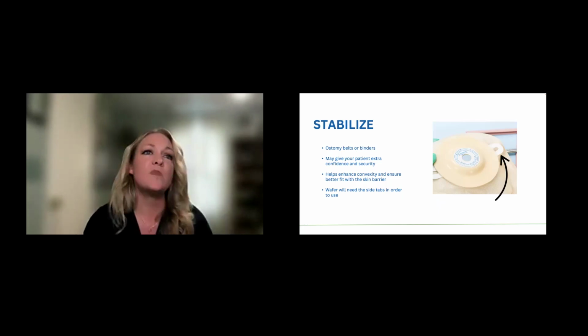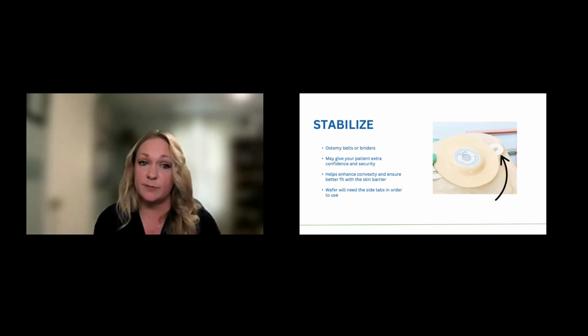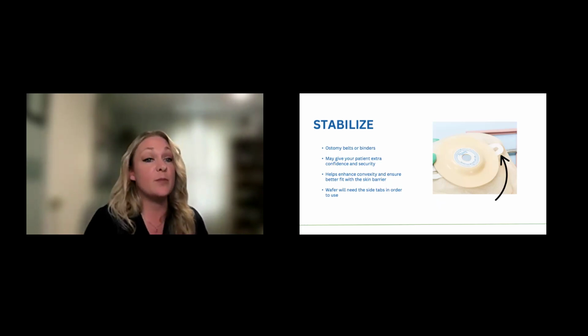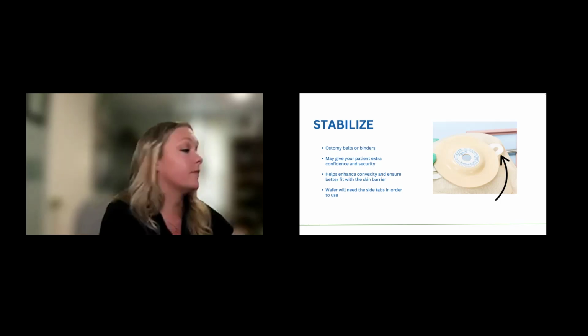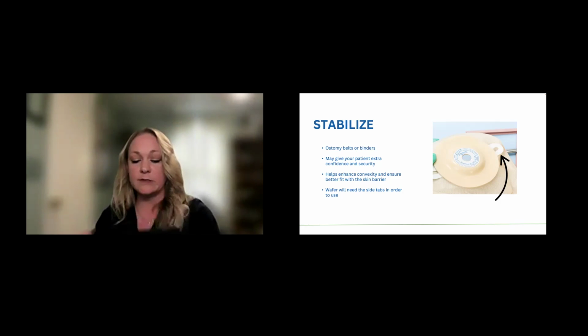Okay. And then we're going to look at stability options. We want to make sure to use an ostomy belt or a binder if we feel like it needs to be stabilized a little bit more. It might also give your patient a little bit of extra confidence and security to wear something like this, which is a stealth belt.